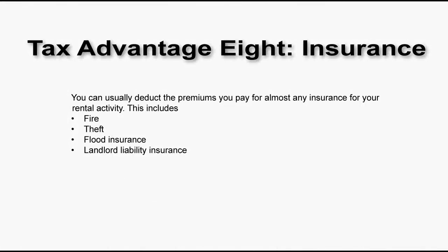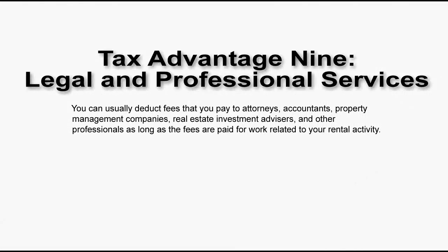Tax advantage 8, insurance. You can usually deduct premiums you pay for almost any insurance for your rental activity. This includes fire, theft, flood insurance, and a landlord general liability insurance policy. Tax advantage 9, legal and professional services. You can usually deduct fees that you pay to attorneys, accountants, property management companies, real estate investment advisors, and other professionals, as long as the fees are paid for work related to your rental activity.